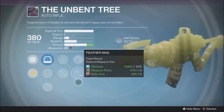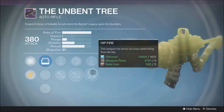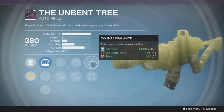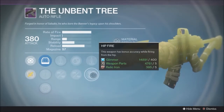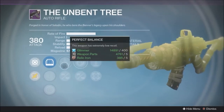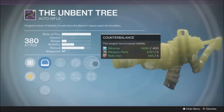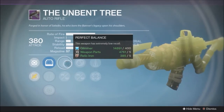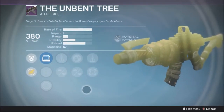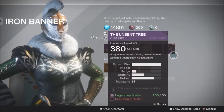Lightweight and feather mag. Feather mag increases reload speed, reduces magazine size, so you could technically make this thing have no ammunition and be hyper stable. This also has counterbalance and hip fire. If you're going to run this thing with maximum ammunition, go ahead and just pick up this top tree here. Pretty much will give you a lot of stability without losing your magazine size if you want to use this gun. I don't recommend it. It's not a great auto rifle. It kind of acts like an SMG of sorts, but that's what it is if you want it.